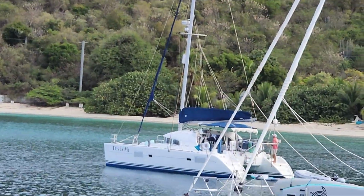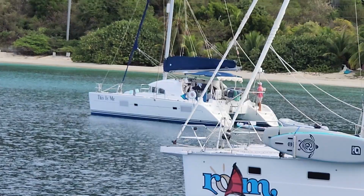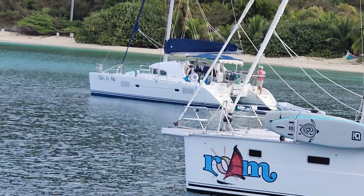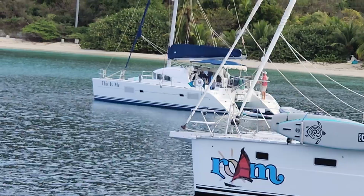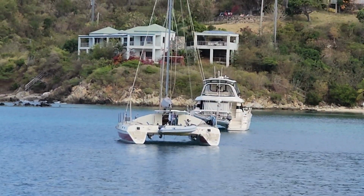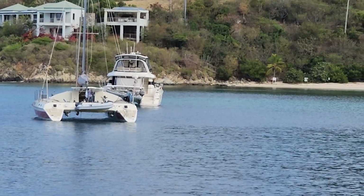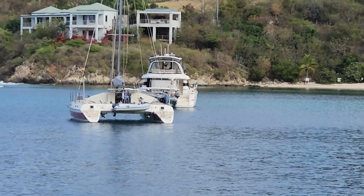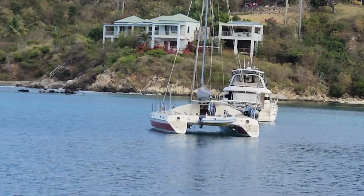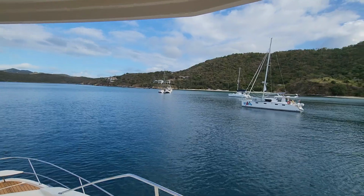is the boat that still says "This Is Me," but that's the former name. It's got a new name, but also friends of mine. They have the slip beside me in Palmas. And then the sail cat there, we don't know them, but then the power cat beyond is similar to my boat. Mine's a 48, that's a 44, and that's a couple that I met in Florida. And they're here as well.